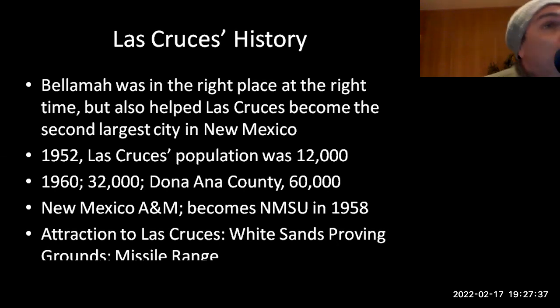What's attracting people to this area? Well, there's two large things. One is going to be New Mexico State. At the end of the war, the population of New Mexico State University, which is New Mexico A&M at the time, is roughly 500 students. And by 1970, there will be anywhere from 2,000 to 3,000 students at NMSU. And so that's one attraction to the community.